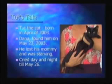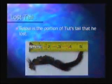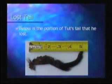And the cat was nowhere to be seen, but she went out and called, and here comes this little cat dragging its tail, which was just held on by a thread. That was the tail that it dragged in. It was just held on by a thread of skin. And you can see it's about 5, maybe 6 inches if you stretch it out. 6 inches of tail.